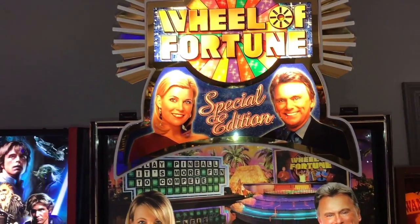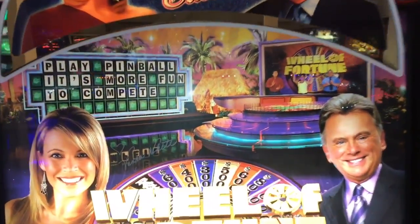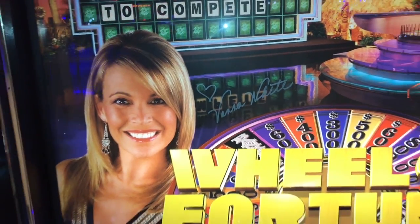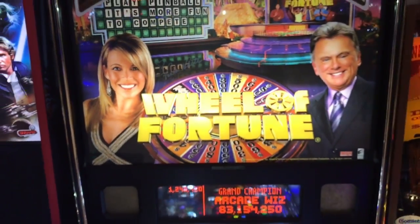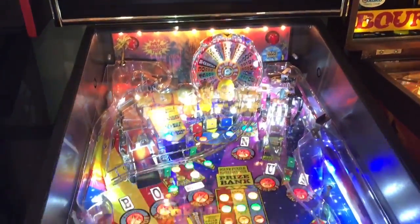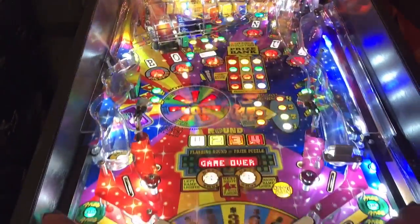Here's Wheel of Fortune. A lot of people know this. I don't know if you can see here real close. Vanna White signed this machine. You know, she's from North Myrtle Beach. I don't know if you knew that or not. But here's Wheel of Fortune. Lots of fun here too.